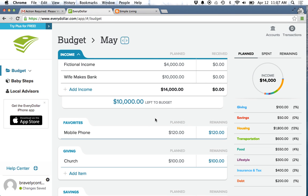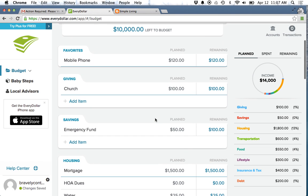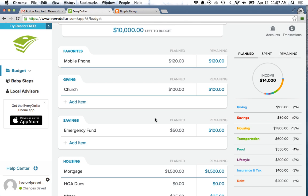It's just a very convenient tool that I've learned to appreciate more than my collection of spreadsheets. And one thing that's nice is that it's not fully automatic, so you have awareness of where your money is going, and that's really important to me.